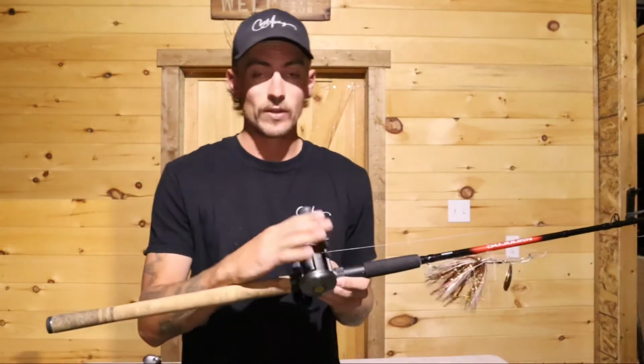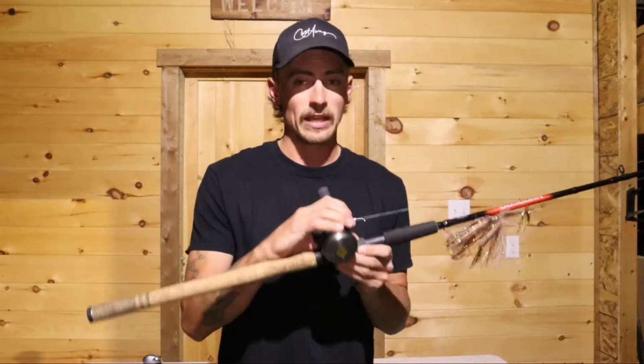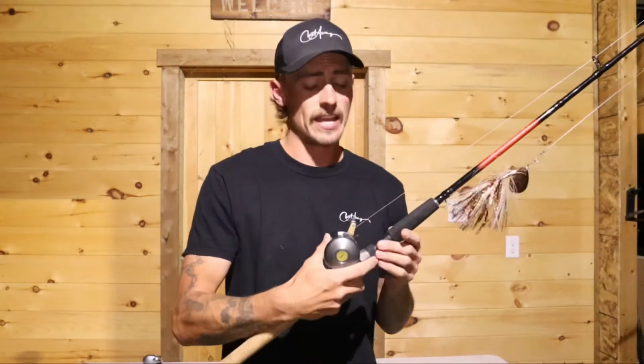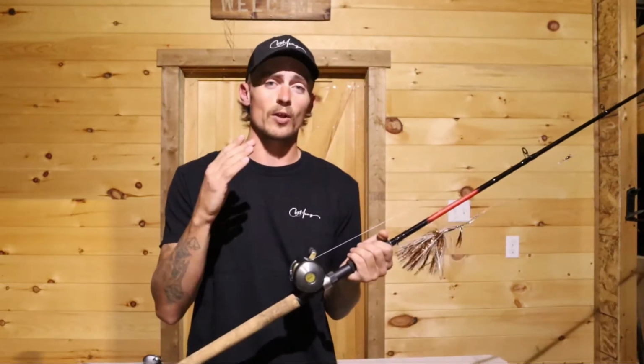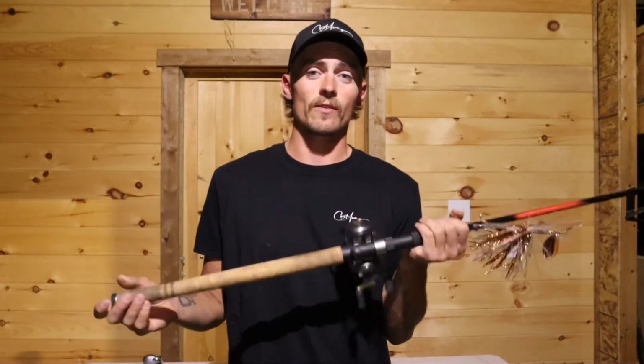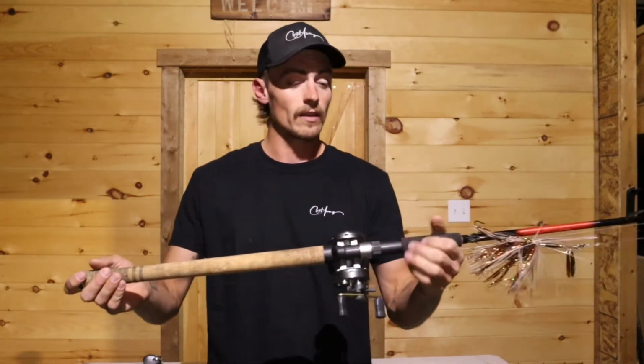But yeah, these reels are made for those big fish, and also to carry lots of line, so when those fish burn that drag, you have lots of line to not lose that fish, that trophy fish that you may never catch again.